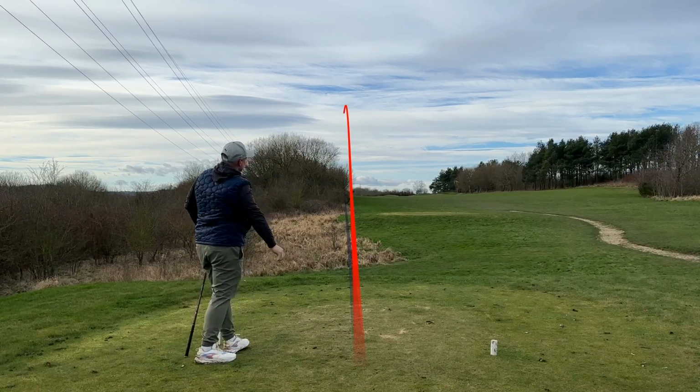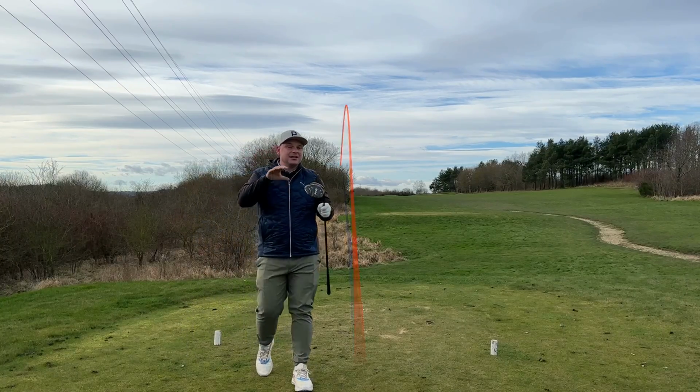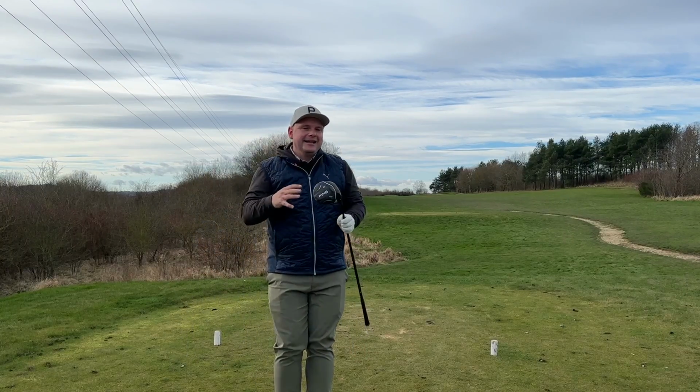I'd say they're pretty much a carbon copy. I've got them both moving where I want to, both of them maybe starting a little bit too close to the fairway and ending up in the rough.